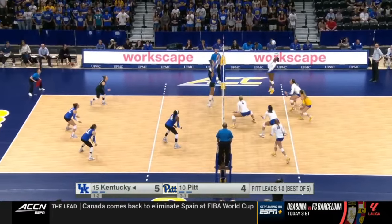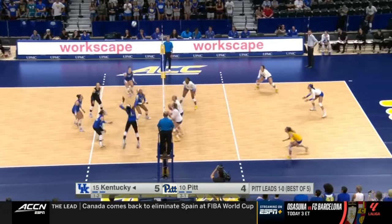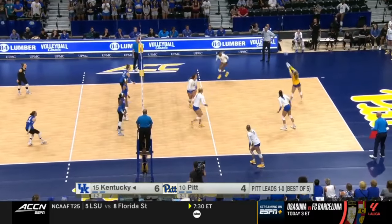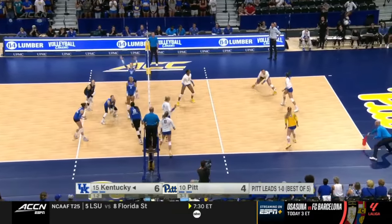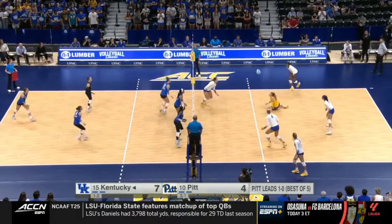Our goal isn't necessarily to dig more balls than anyone in the conference, because you're hoping you don't play as many sets and have long rallies. You want to kill balls. Looking for another. Yes! Number 10. Preseason All-SEC selection.